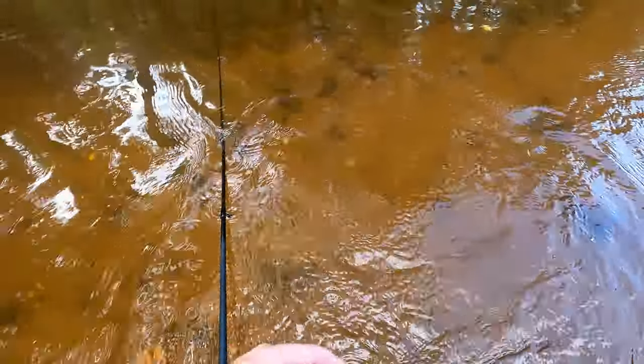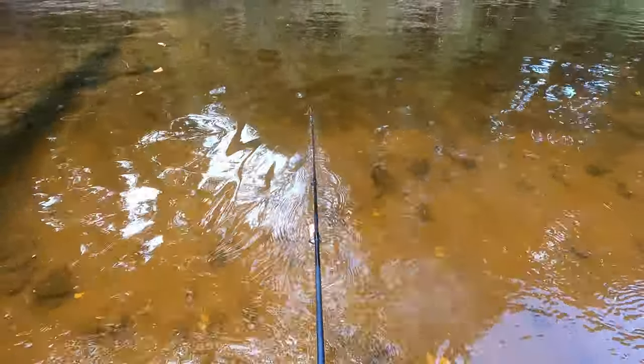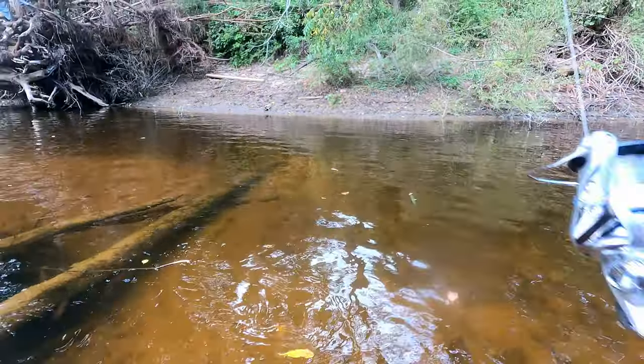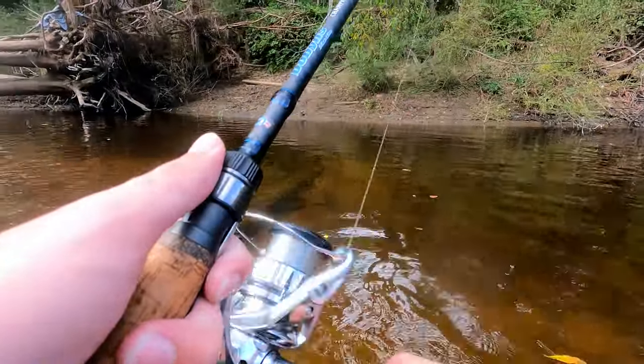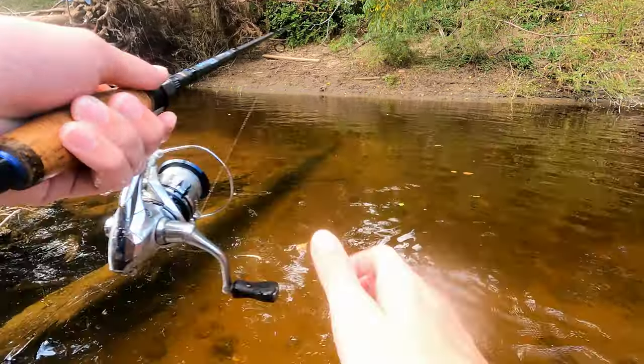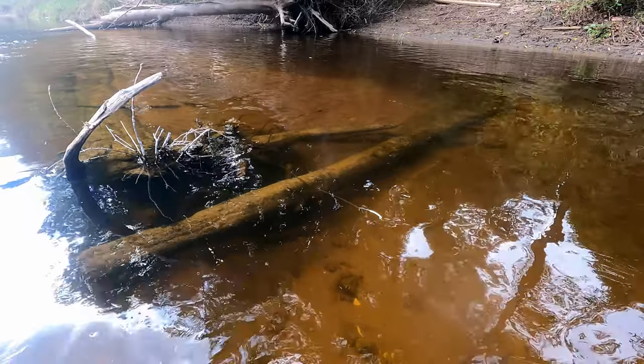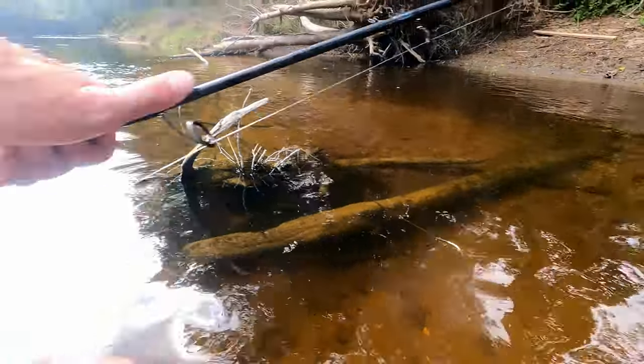There you go. Right over there. Wonder if I can walk up and catch him. I see him swimming over there. I wonder if he bit it a second time. Probably not. I've lost count. I think we're close to 10.